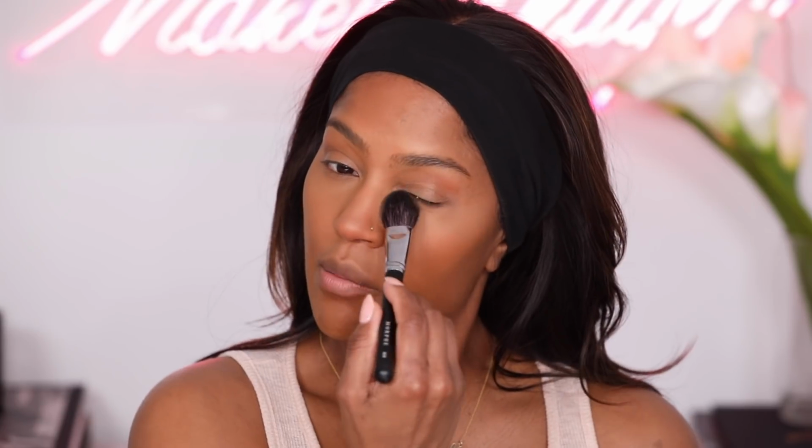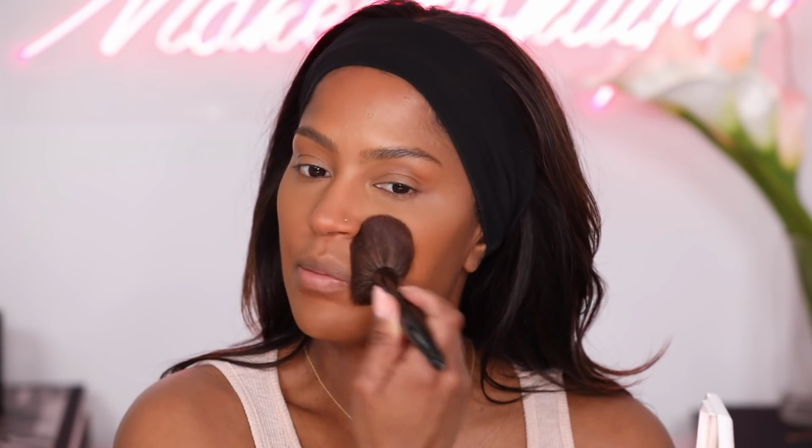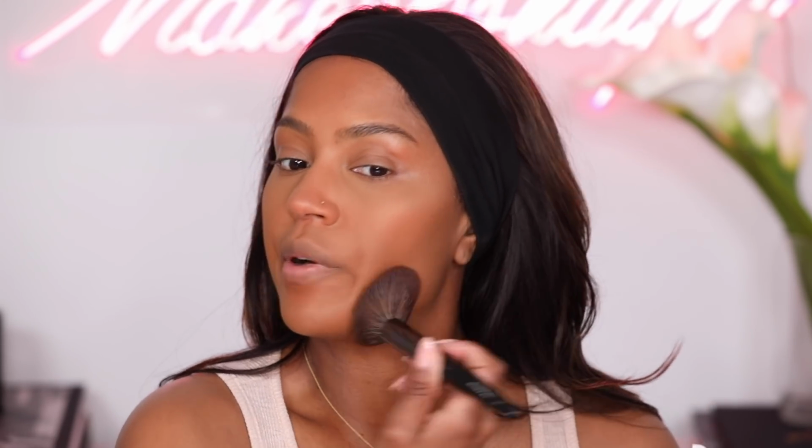So I'm using this to set my concealer so it doesn't look wet or glossy or creamy. That was a lighter shade. Now I'm going in with Fenty 385 with a powder brush. This is Morphe E65, and I'm just going to blot my skin. Anywhere I didn't put that lighter powder, I'm using this to set the makeup.